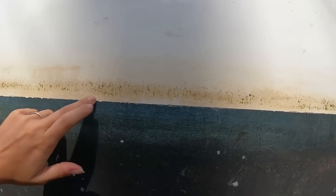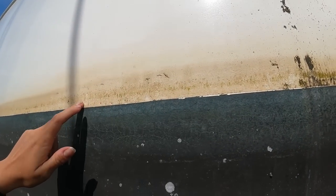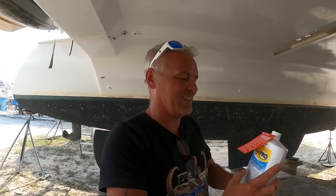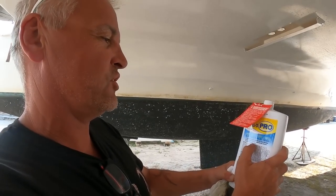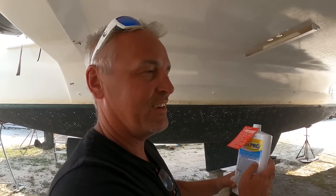So we've got this gross, scummy line along the waterline. The ICW mustache. Davey just said it's the ICW mustache from the brown waters. So Davey just went to get a product to clean that off, as well as a few bits and pieces that we need. So I got some Easy On, Easy Off, and I did think it was quite funny. It did say here, directions, preparation, remove boat from water.